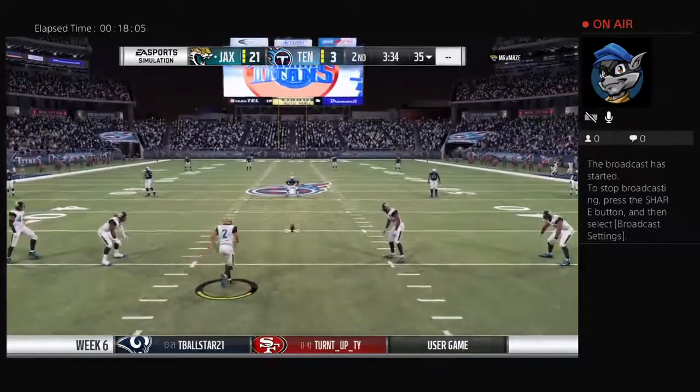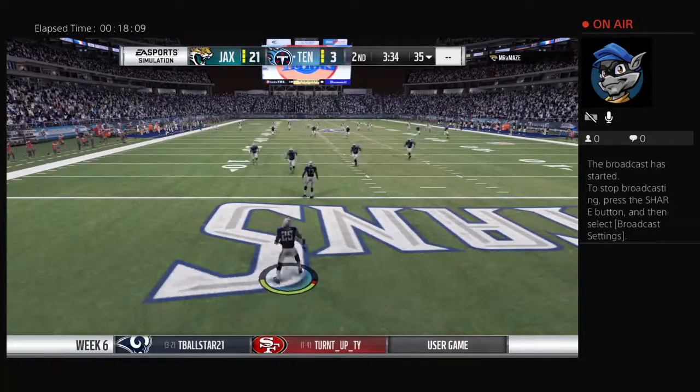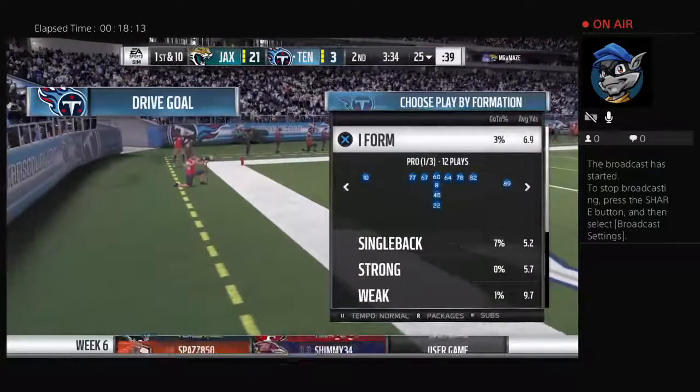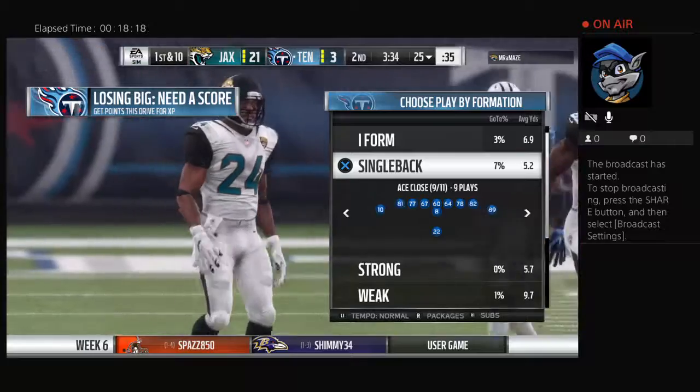Here's Myers now to kick it away. And this will be a touchback as that sails over the end line. The Titans offense now, they get ready to do battle again here.